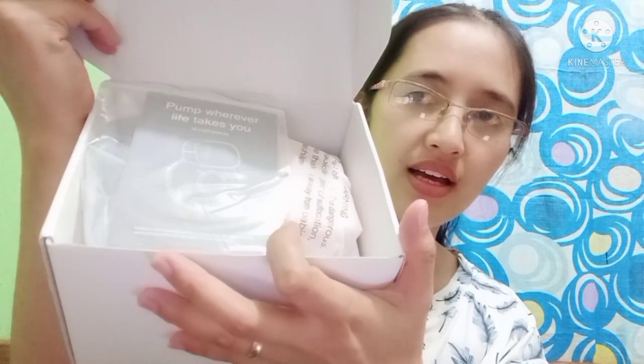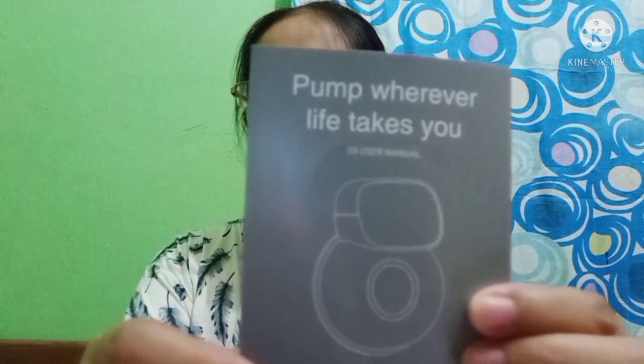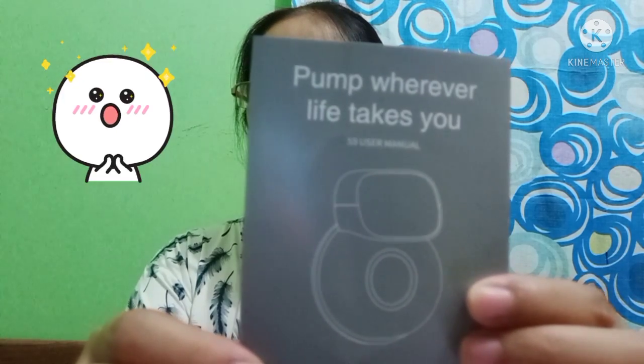Ayan. At ito na ang kanya naman. Okay. So, tignan natin isa-isa. Okay. So, meron siyang ito. Ayan. Tignan natin muna kung ano laman na ito. Okay. Of course, meron siyang manual. Ayan. Pump. Wherever life takes you. Yun. Napakasimpleng manual. I think wala namang komplikasyon ang manual na ito. Ayan. Ganyan lang siya kahaba. Back to back.